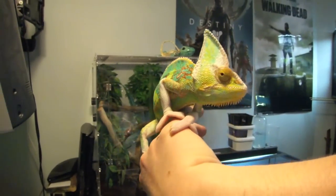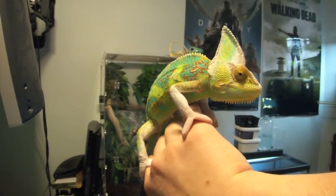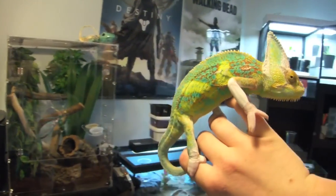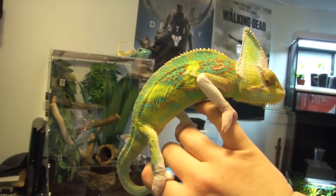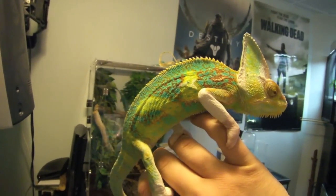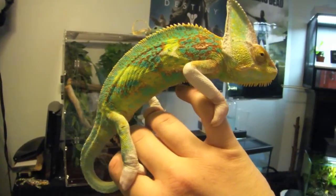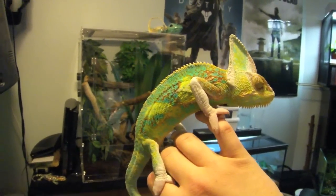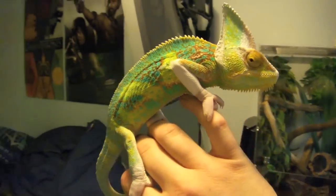Anyways, this is Skye, the super translucent veil chameleon. He is doing fantastic. As you can tell, his colors are absolutely outrageous right now. And he's not even that happy. He's just a beautiful chameleon. I recommend chameleons for pretty much anyone, as long as you do your research. They're great if you do your research. If you don't, I don't recommend it.